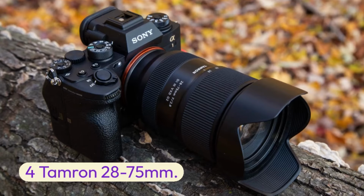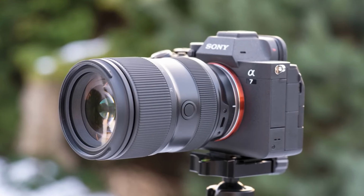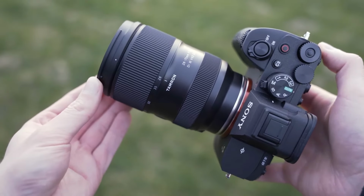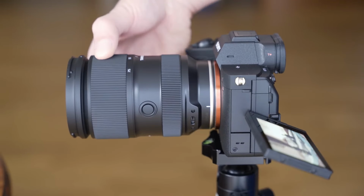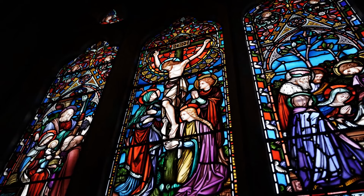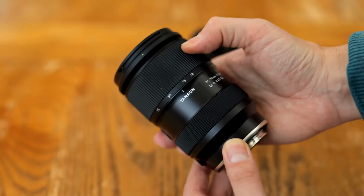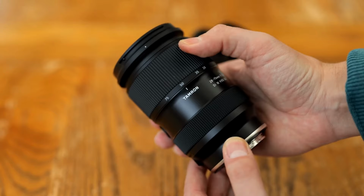Number 4. Tamron 28-75mm. The Tamron 28-75mm D3 RXD is an excellent lens for the Sony A7IV, offering a versatile zoom range and a constant f/2.8 aperture for impressive low-light performance and depth of field control. Its compact and lightweight design makes it highly portable, perfect for on-the-go shooting.